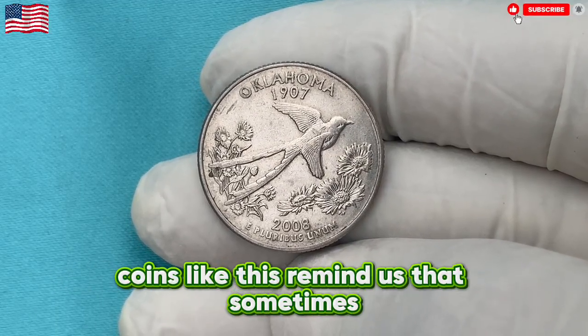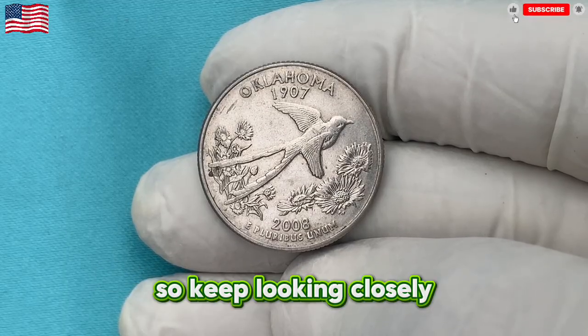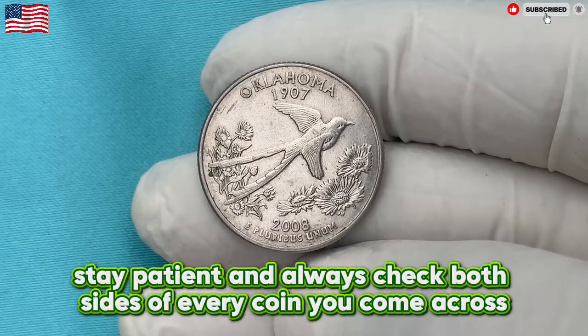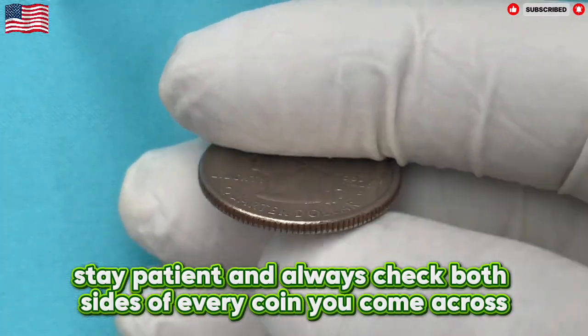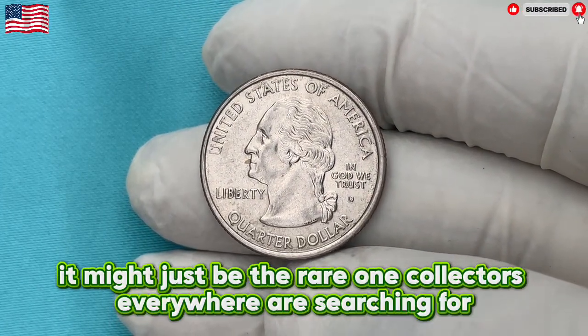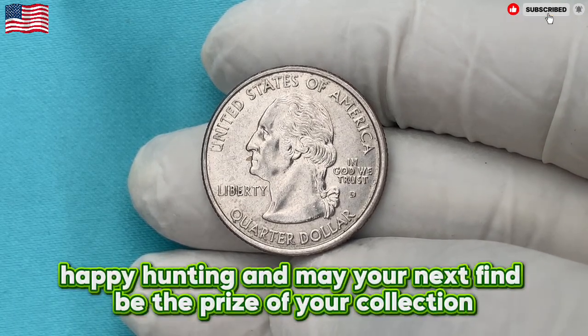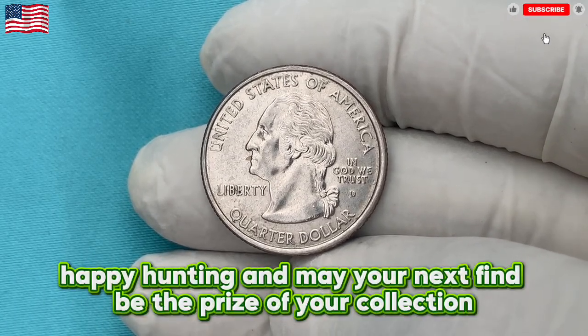Coins like this remind us that sometimes the smallest treasures carry the biggest surprises. So keep looking closely, stay patient, and always check both sides of every coin you come across. The next time you see an Oklahoma quarter, it might just be the rare one collectors everywhere are searching for. Happy hunting, and may your next find be the prize of your collection.